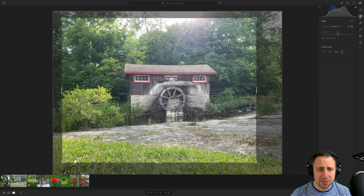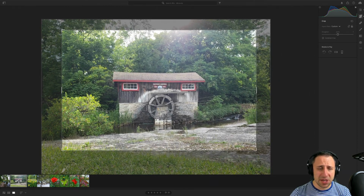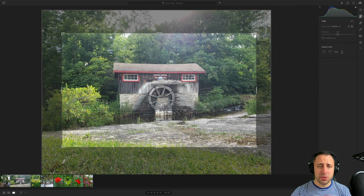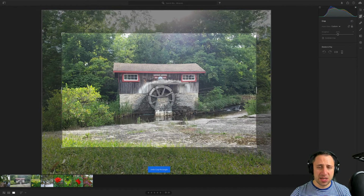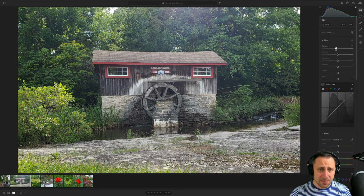So maybe something like this: when it comes to composition and you're talking about your main subject, it's really important to only leave the parts which are important for the story. So let's say something like this looks much better than something like this, because the main subject is the river and actually a sawmill. When we get a little bit tighter like this, we're already in a much better place.